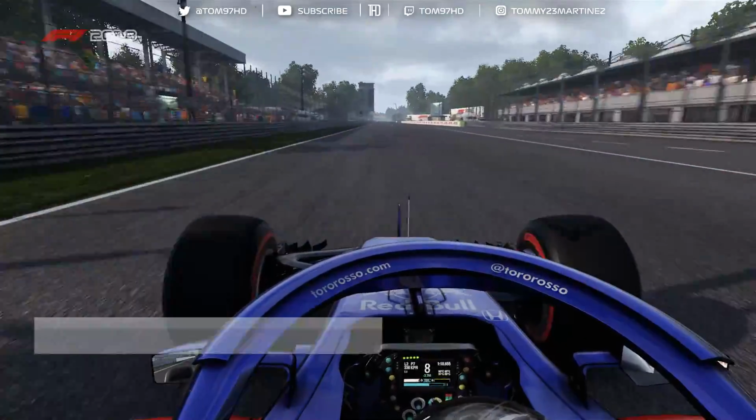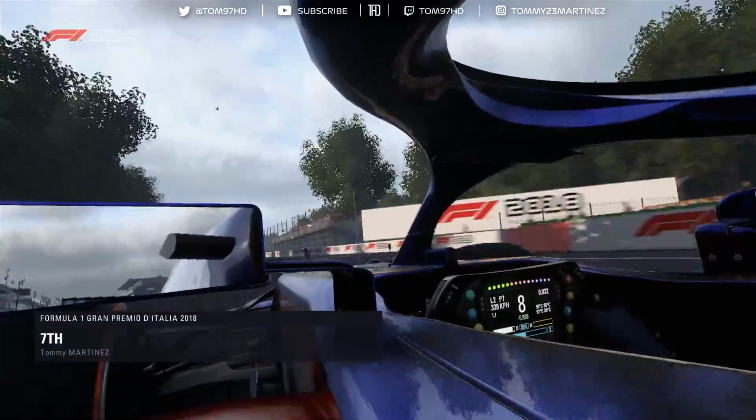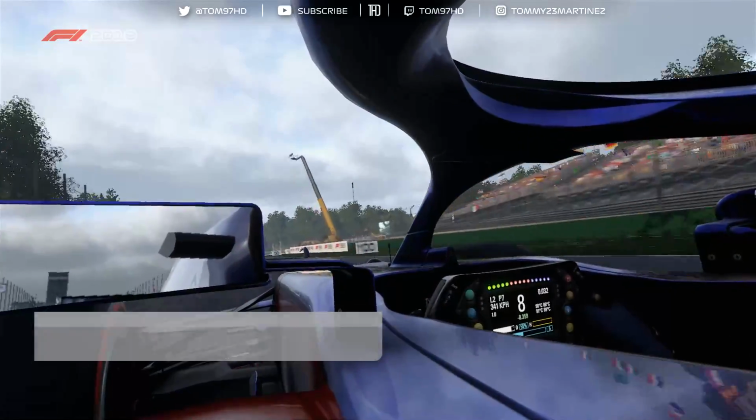And a great lap in Q3 to be honest with you, and we get 7th place, which is fantastic, and definitely exceeded my expectations for a qualifying performance.